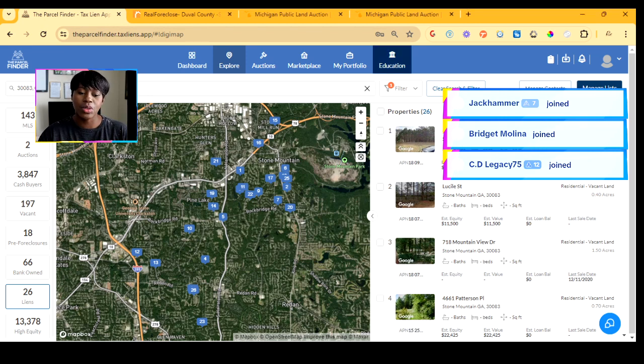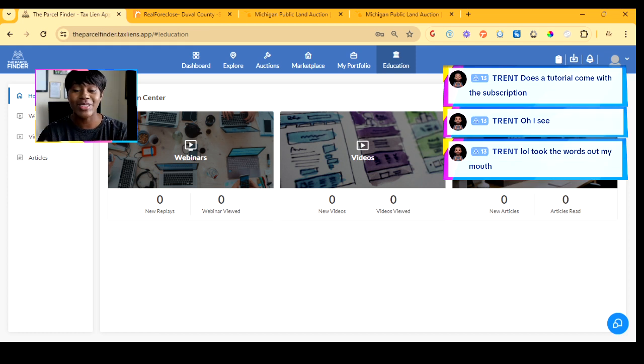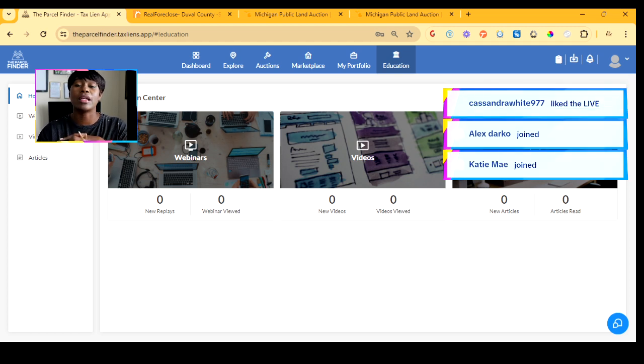Some of the things that are coming soon: I'm going to go crazy in this section. So this education section, I will be uploading webinars, videos, and articles to help you guys understand how to use this. Trent, yes, okay, one thing that, again, we're learning on the job here, right? No one taught me how to create a software. So literally I come to you guys and ask, what do you need from me? How can I make this better for you? Just from other people and my personal experiences, now I understand, oh, y'all need real deal training.